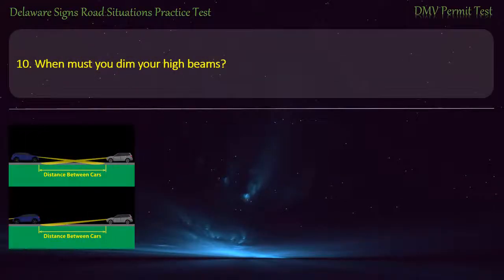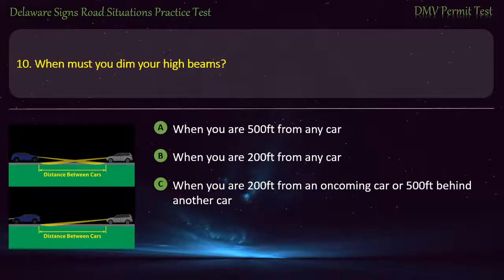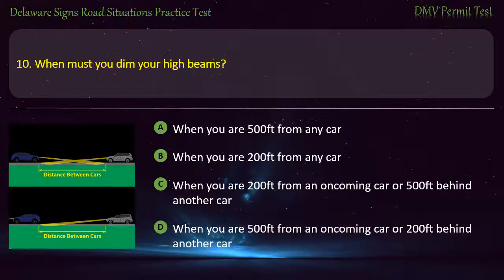Question 10. When must you dim your high beams? When you are 500 feet from any car. When you are 200 feet from any car. When you are 200 feet from an oncoming car or 500 feet behind another car. When you are 500 feet from an oncoming car or 200 feet behind another car. Answer. When you are 500 feet from an oncoming car or 200 feet behind another car.